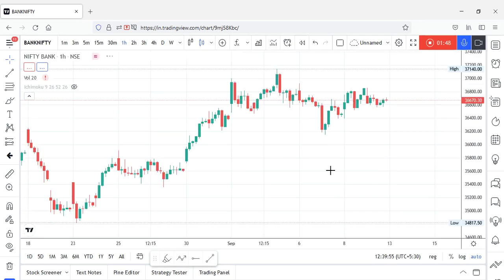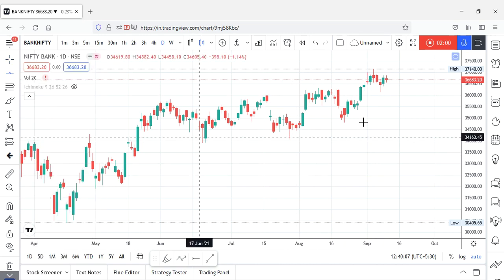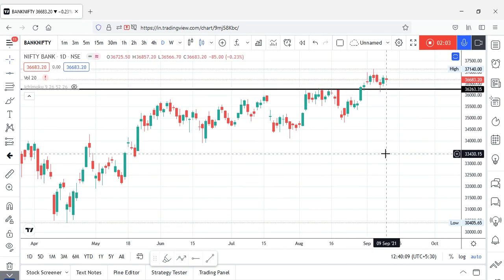Now let's look at the Nifty Bank also. If you can see on the daily chart, Nifty Bank, as we discussed last time also, has moved out of its ascending channel. Now again it has taken a horizontal support last week and managed to show some sort of pullback. This is the horizontal line that I need to draw. This was a breakout zone, and again it retested and moved out strongly from the same level.